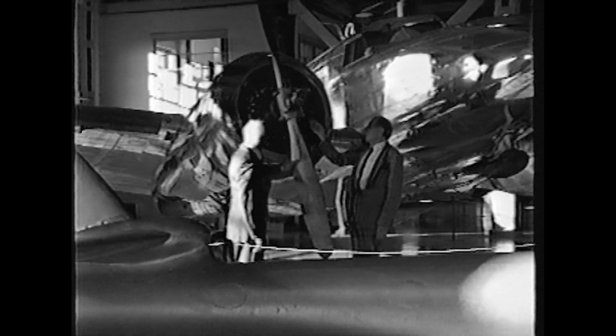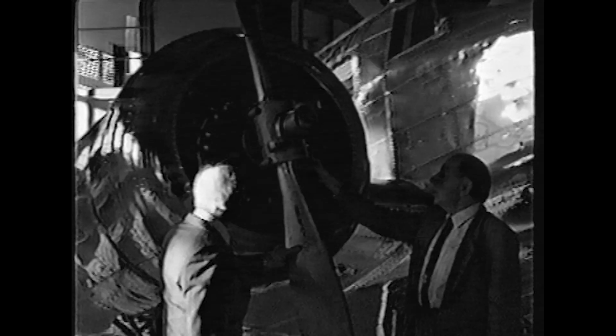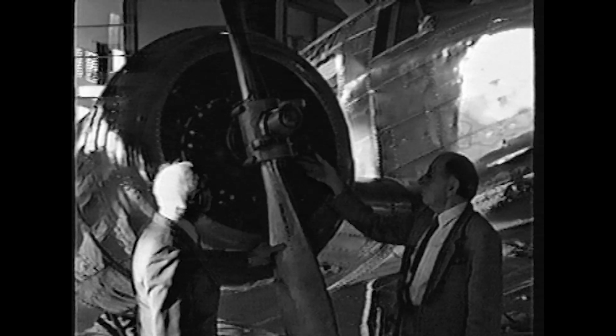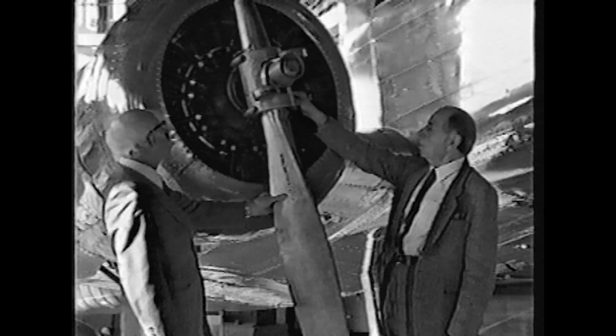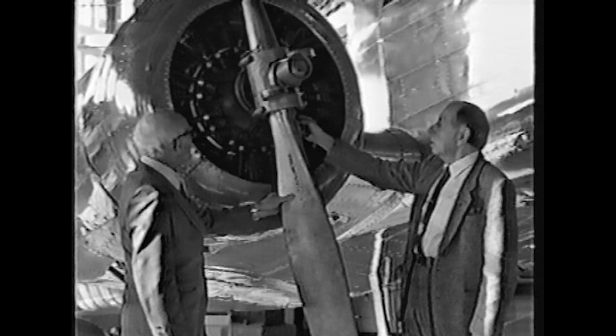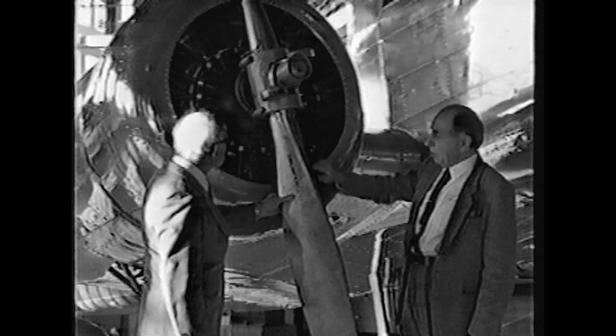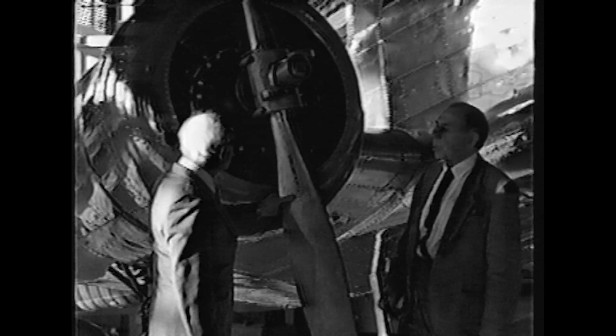I did. And that is part of the alcohol slinger arrangement, so that alcohol pumped out from a pump in the back of the engine comes out into a trough behind the propeller here, and then by centrifugal force, while the propeller is whirling around, the alcohol comes out and runs down the leading edge of the blade and prevents the formation of ice in an icing situation.